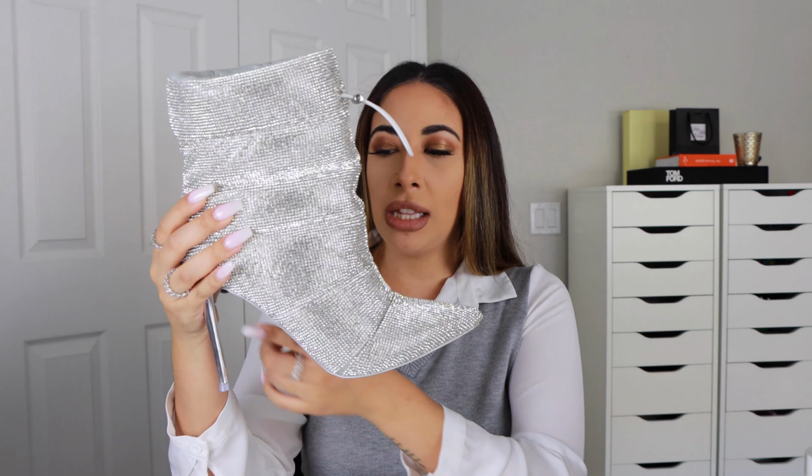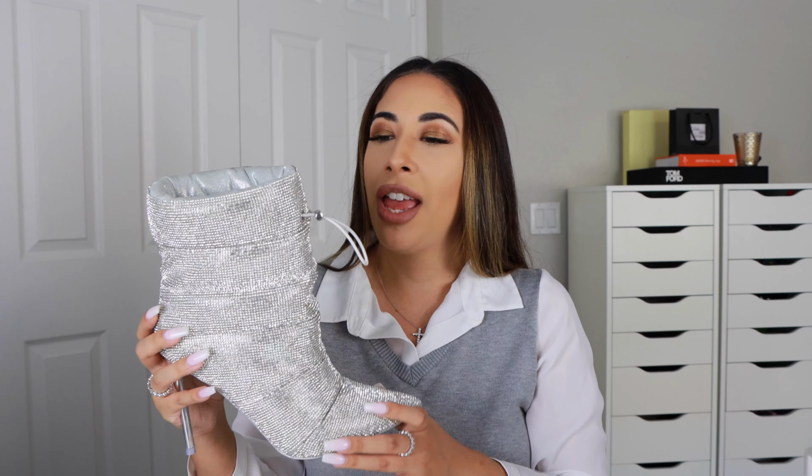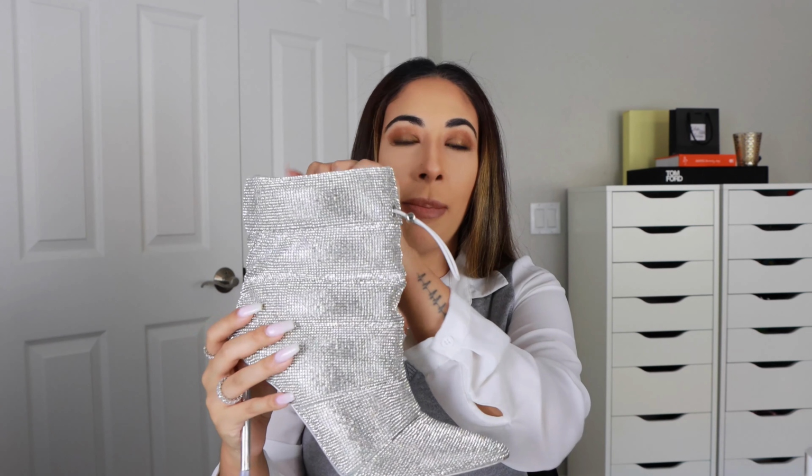Even though it looks like a steep heel to some people, it really isn't on the inside. I could walk forever in these. They're so, so comfortable. But I just love how they are like a puffy jacket, but with a little glam to them. They're so fun. So if you need a good pair of booties, definitely pick these up.